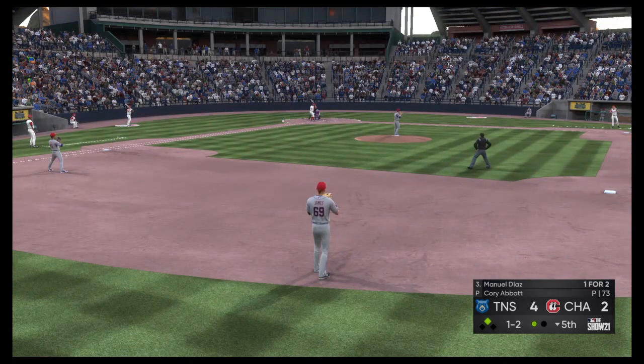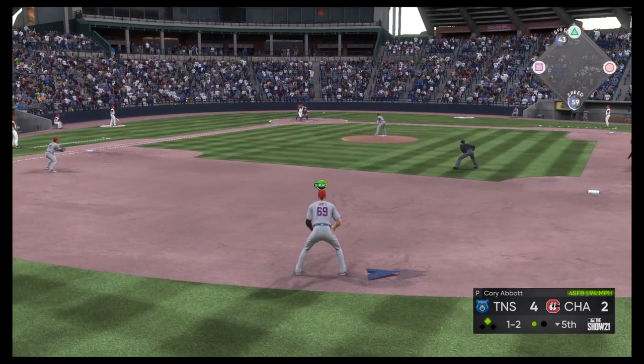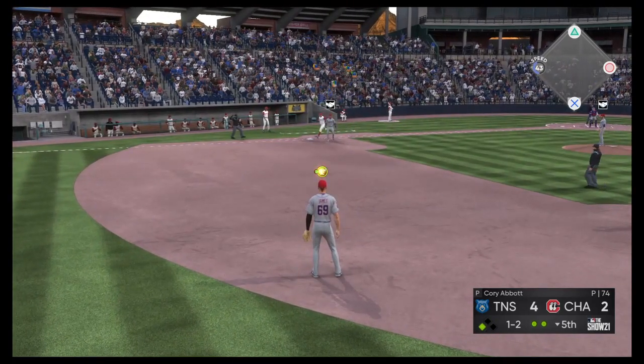Yeah, and they take another single right here. That third base coach is dying to wave his arms. I wouldn't be surprised if anything hit hard through the infield. He's going to wave them. And that's the second out.